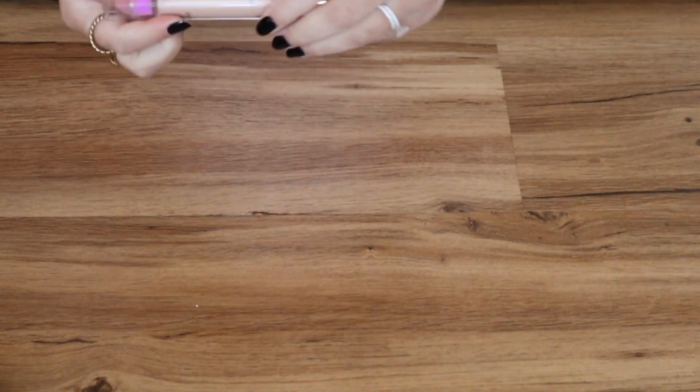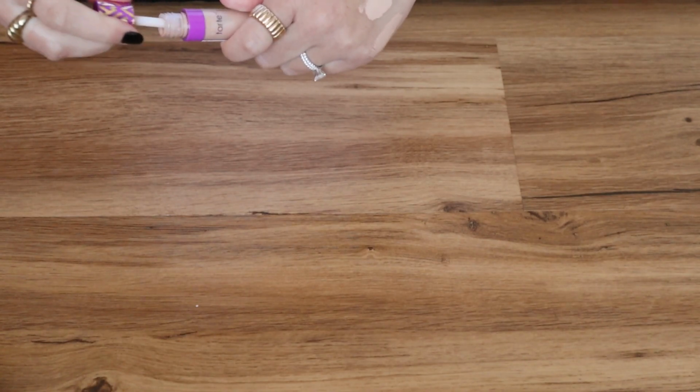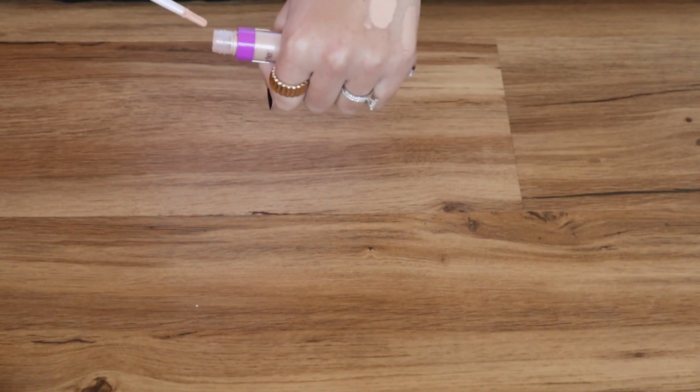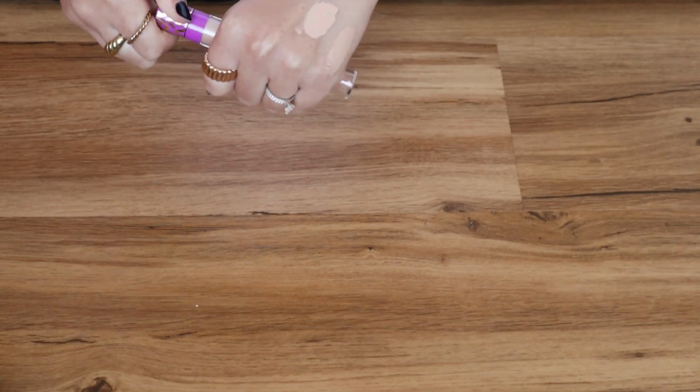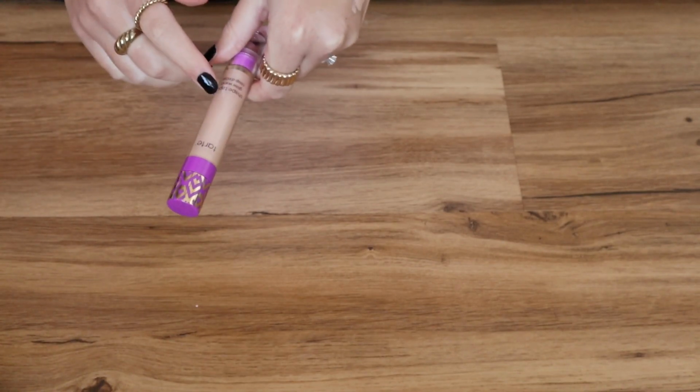Getting rid of that. I am going to keep this Tarte Shape Tape Glow Wand. It's kind of like the Charlotte Tilbury, but it's smaller and easier to travel with. So I actually like this a lot. I don't reach for it super often. Like if I'm in a hurry, this obviously is the first to go, but I think it's really nice.